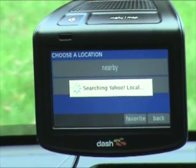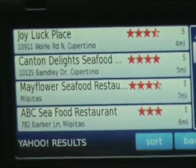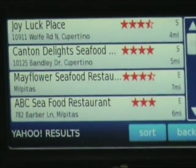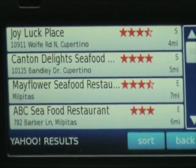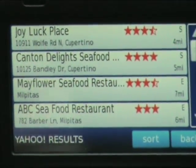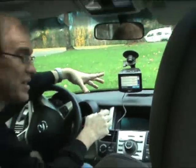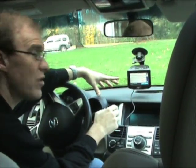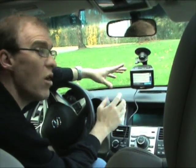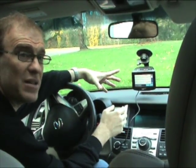Now the device is going off and in real time searching Yahoo local database, and it has come back with some information. You notice the Joy Luck Place, Canton Delight, which is actually really good. The amazing thing is, none of these have dim sum in the name. That's because we're not using just a built-in text database. Yahoo has gone out and knows that Canton Delights sells dim sum, even though the name doesn't have dim sum in it. This is the power of using internet-based information.